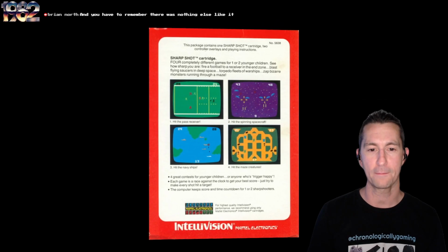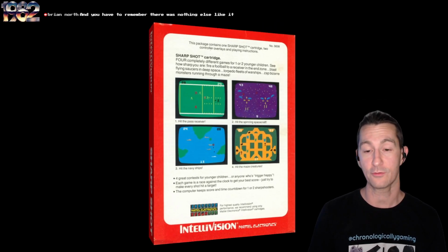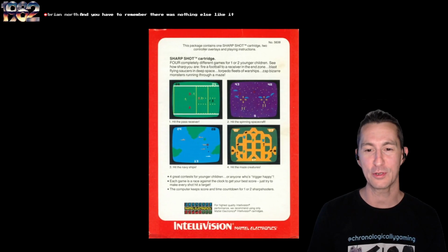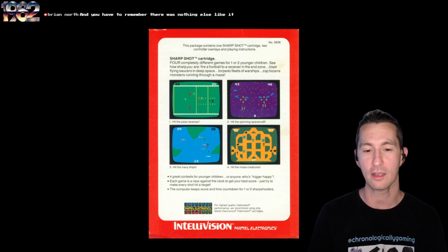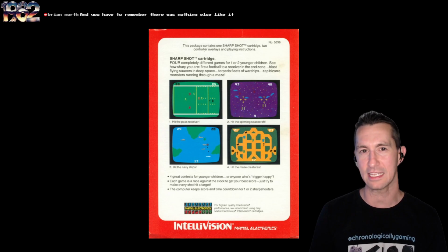So I'm going to flip it over to the back. Sharp Shot is 4 completely different games, and it's for 1 or 2. Oh, it even says younger children there, too. They're really hyping it, because the reason they're saying younger children is not that it's for early childhood, it's because they're just very easy games.